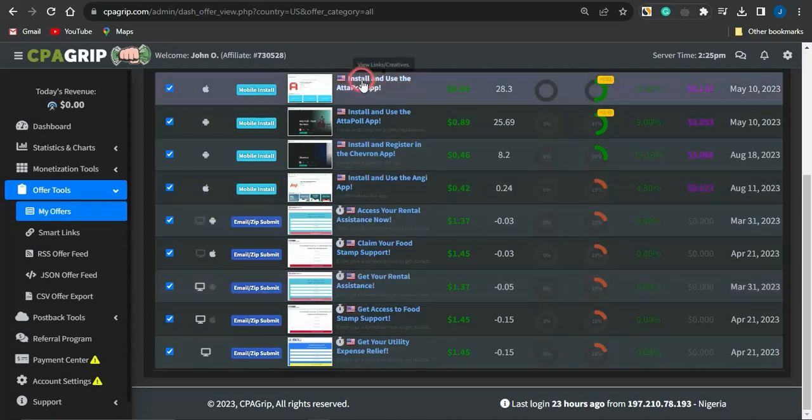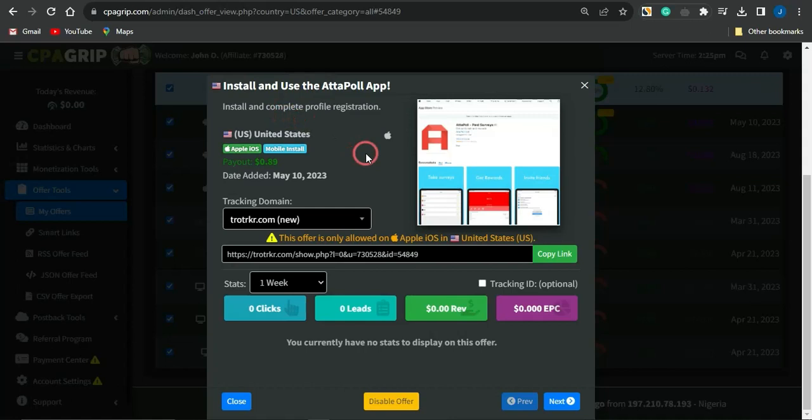Supposing guys, I want to just simply promote this offer which is for people to install and use the Apple application on their devices, and their device actually has to be an Apple iOS device, and they have to actually submit their mobile number or install this particular application on their device. If they install this application, I do get paid 89 cents if they used my unique affiliate link to go onto that particular platform. So this is actually an amazing strategy which you could earn money with CPA marketing.